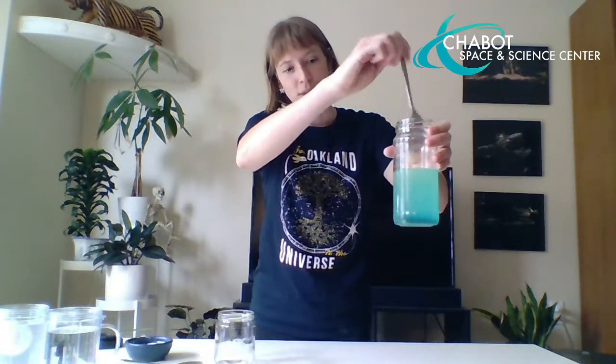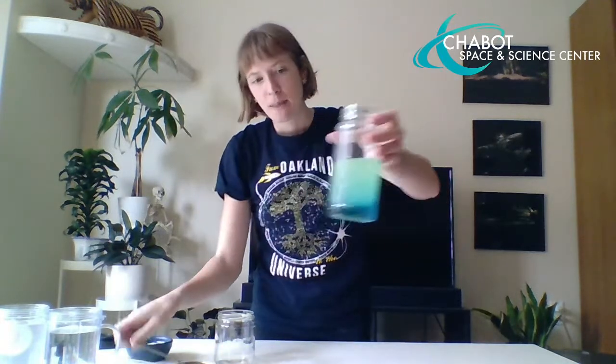Even if I were to mix this up with a spoon, it kind of breaks the oil up into even smaller pieces, but we still tend to get that separation between oil and water.